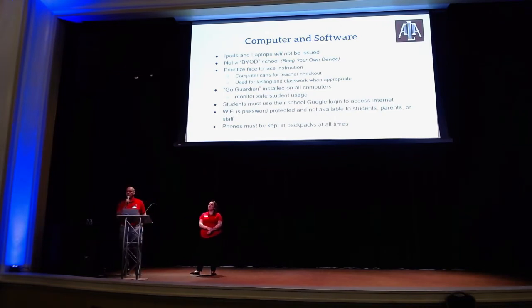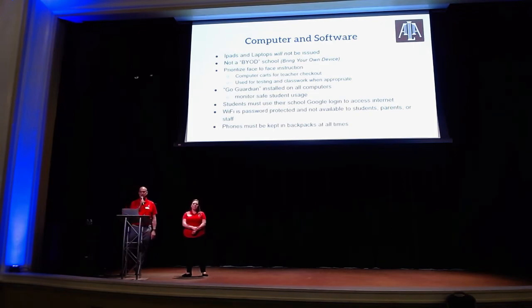Question about, are we a one-to-one with computers? And we are not. Someone said, how much screen time are we going to have in the classrooms with a monitor? And we are not a bring your own device to school, so the devices will be provided by the school themselves. One reason is security, because the only way we can get through the internet is by logging into one of our own Chromebooks. And so that's why we don't allow bring your own devices. The teachers have computers on carts called cows.